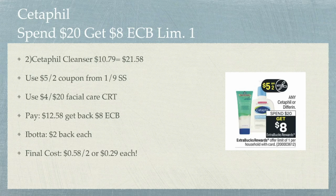We have a 5 off 2 coupon coming, which is an amazing coupon. So that's coming in our 1-9 Smart Source. Another reason why I really think you guys should get inserts for this Sunday. Check to see if you have a 4 off 20 facial care CRT. Sometimes they'll float around some Cetaphil CRTs. So double check and see what you can have to make this deal even better.